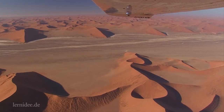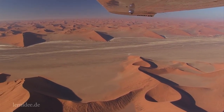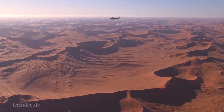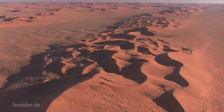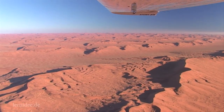Like an endless sea of sand, the Namib Desert stretches into the horizon, a natural spectacle of infinite forms and colors. As the sun moves across the sky, the colors and shadows change with it. A breathtaking experience.